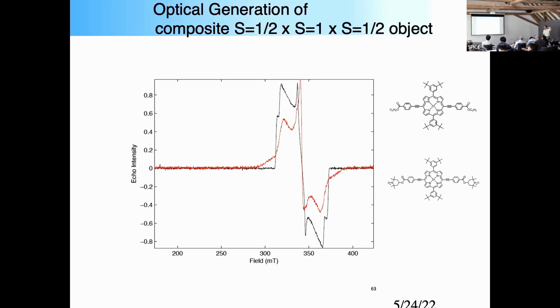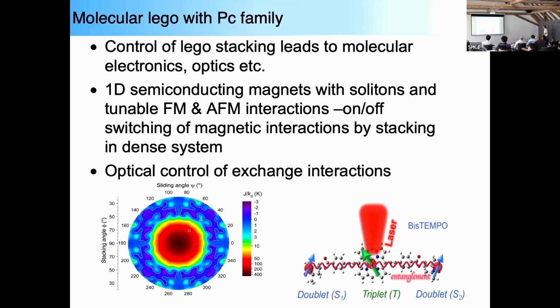Okay, so let me just conclude. I think the time is up now. I've shown you that we can do molecular Lego with the thalassine family. We have this Lego stacking, which many people have taken advantage of, not just ourselves, to do molecular electronics, solar cells, optics, and everything else. But we can also use it to assemble quantum magnets with solitons and tunable ferromagnetic and antiferromagnetic interactions, tunable by stacking. And we have a rather remarkable result that with clever stacking you get orders of magnitude modulation of exchange interactions.